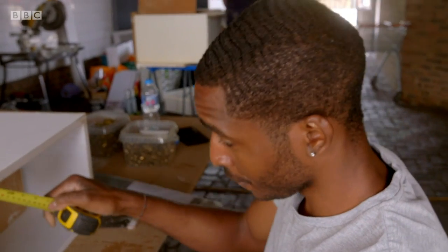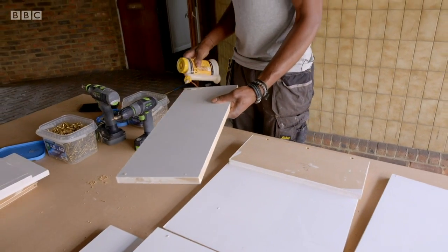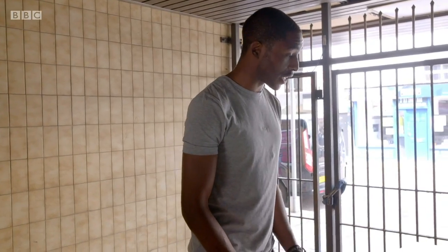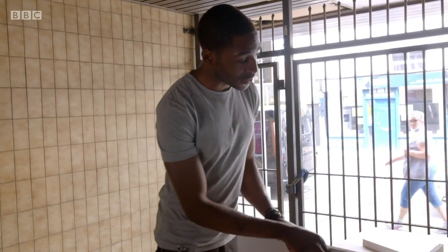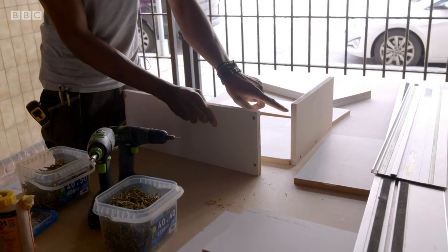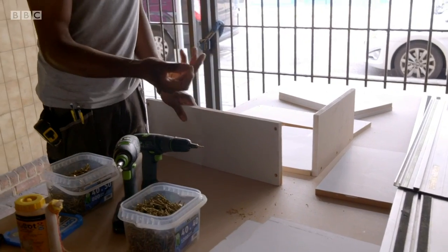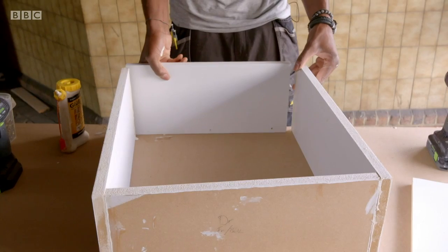On top of Tommy's revamped unit, Asher's creating something bespoke. I'm about to assemble my drawers that I've made. I'm using screws long enough to go through this 18mm and bite into the end grain of this MDF. So I'm using 50mm long screws, along with some glue.